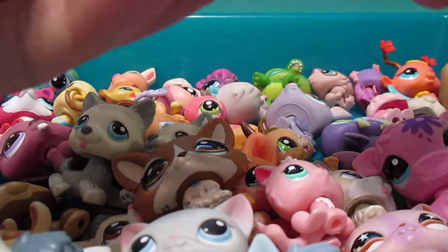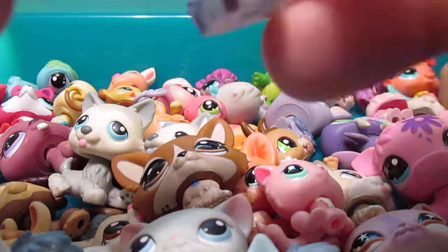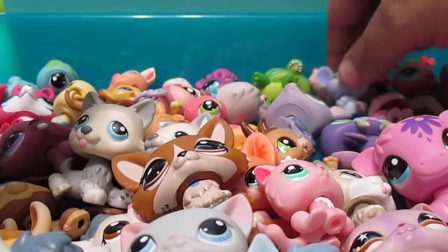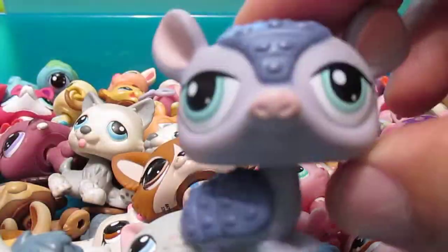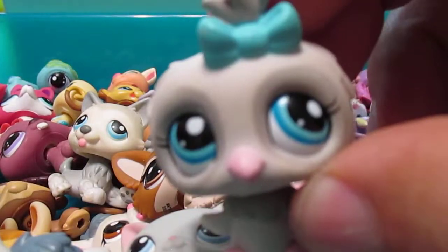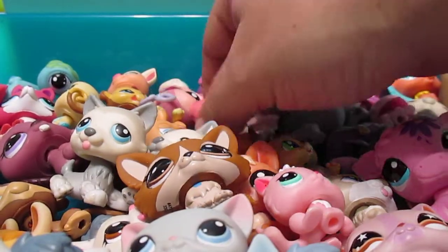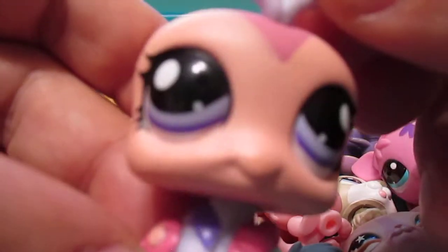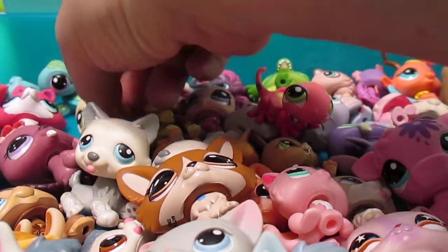A little rat with pink bows. This is an armadillo and an owl. Beautiful condition. Look at this gecko. I love the colors on this one. Then we have a ladybug. No, this is like a bug. Okay. And then we have, what else?